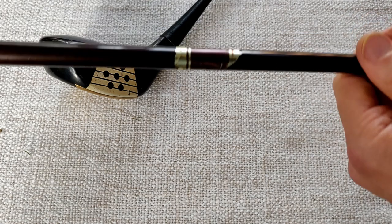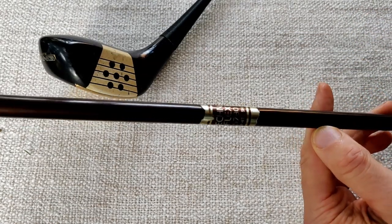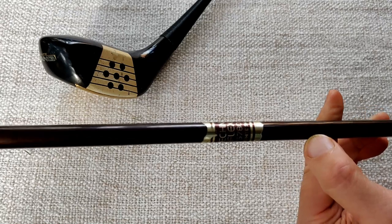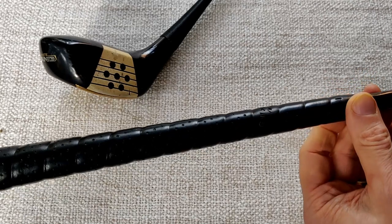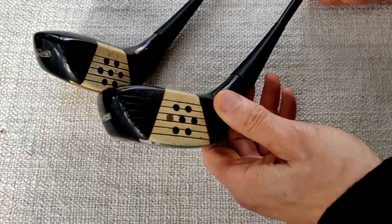If we have a look at the shaft, we can see that it's a Technoflex 5780 shaft. And what the stiffness is, I don't know. The grips are Avon Golf Pride tour wraps. So there we go, that's the driver.